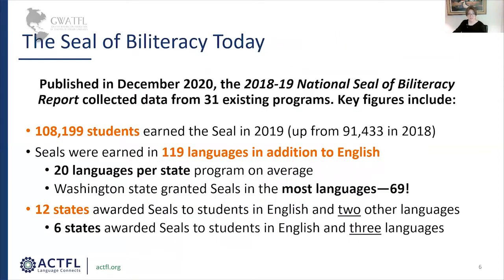The SEAL also released some data at the end of last year that just gives us a wealth of information, and it sort of acts as a snapshot of where the SEAL is right now in this moment of progress. So we see an increased number of students who earned the SEAL in 2019. We see SEALs earned in 119 languages in addition to English, averaging about 20 languages per state, but we see some states like Washington that got up as high as 69 languages.